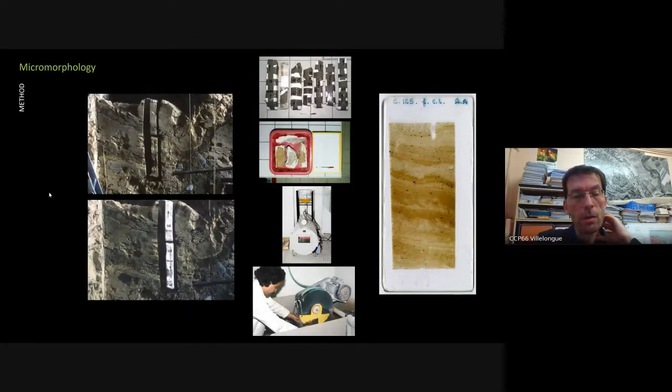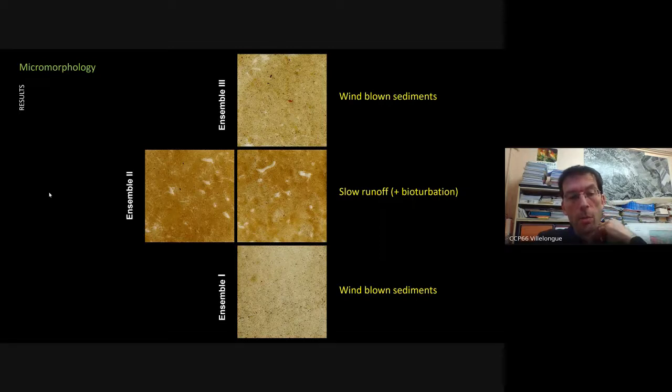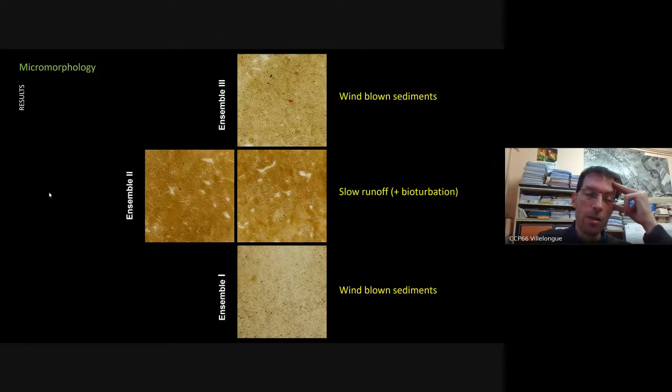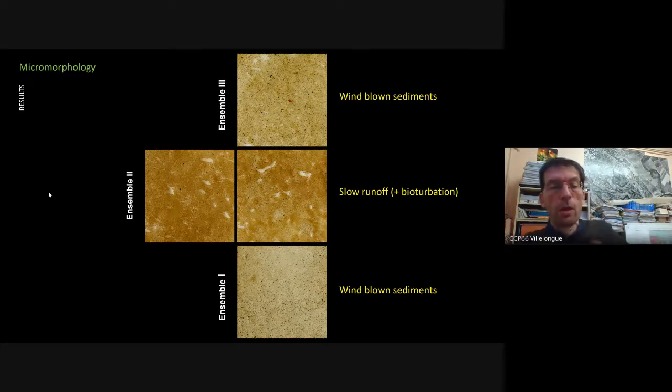And the next slide is an example of the results of the micromorphology. For example, ensemble 1 and ensemble 2 are represented by little 2 centimeters by 2 centimeters parts of thin sections at the base of the illustration and at the top, and they represent directly wind-blown sediments. But the ensemble 2 in between is clearly something different, and it shows that the sediment is much finer, with no big layering, but the layering has been partly disturbed by biological activity. So this is one of the pieces of information given by micromorphology in this site, the origin of the mode of deposition.